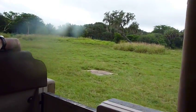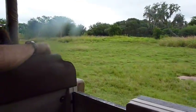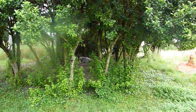If you look on the left-hand side under this bush, you're going to see white-bearded wildebeest. 1.5 million of those wildebeest will cross the African savanna every year when they make their annual migration.